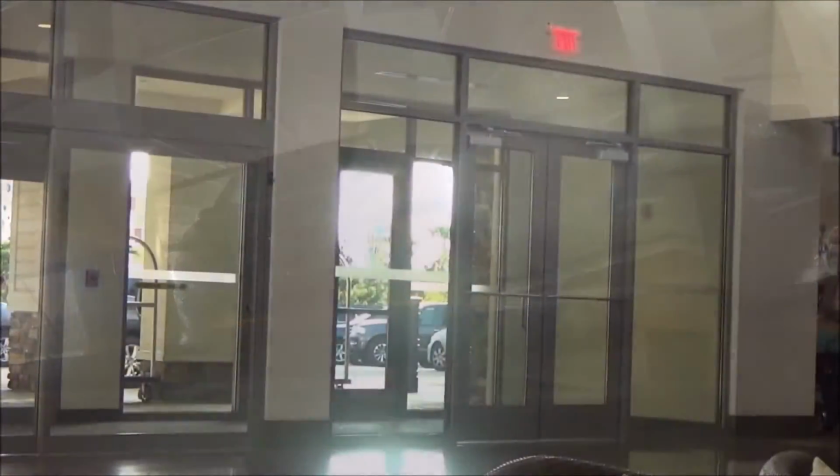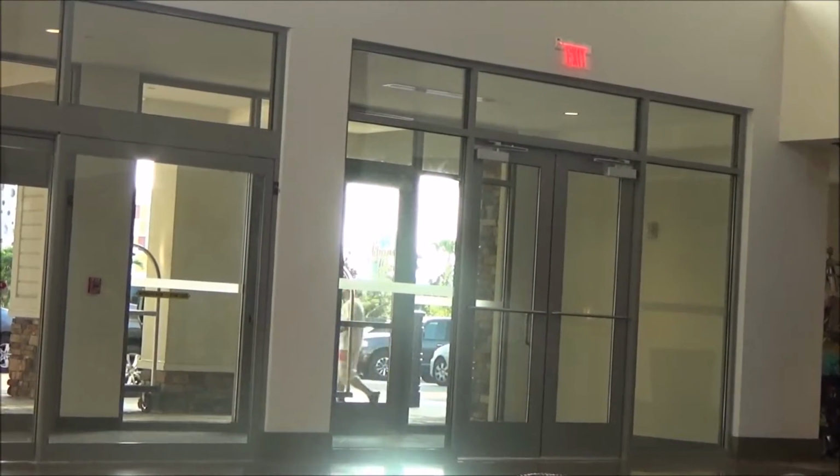This is a 3-story parking garage, by the way, so there should be plenty of room to park. There are elevators, so if you are on the 3rd story and you are bringing your luggage, you can use the elevator from any distance to come down. And here we are in the lobby.